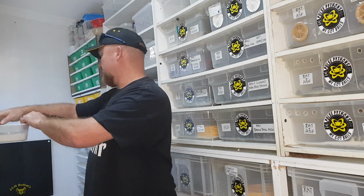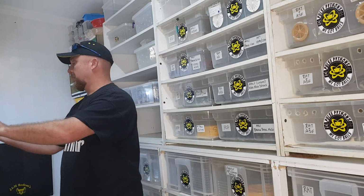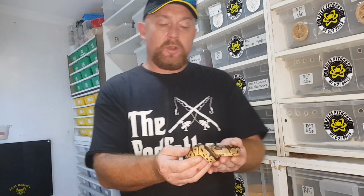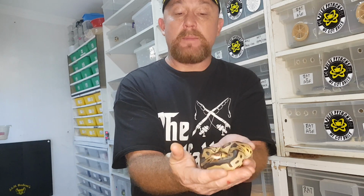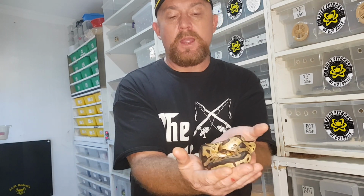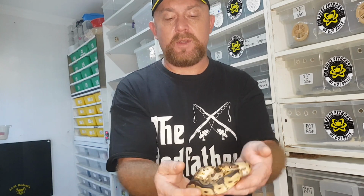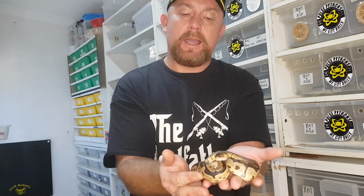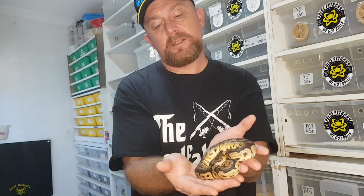Then we've got, trying to escape here, a beautiful clown girl. This clown girl we purchased at the last Reptile Expo, the SOS Expo, which was held at the casino here on the East Rand. And this was purchased from Ray. This is going to be something very, very nice for our future breeding projects.